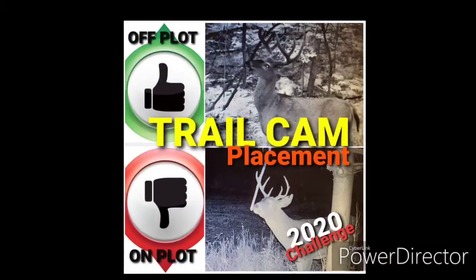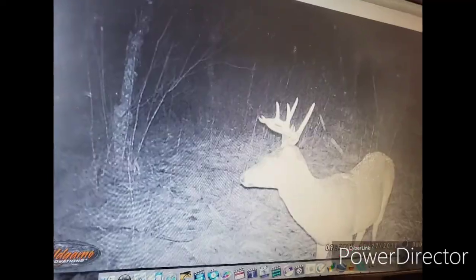Hey guys, tonight's topic is trail camera placement. We are inside tonight. In Michigan, we got hit with about 3 to 6 inches of snow last night, so we decided to stay in and bring you this video from inside the warm house. Besides overplaying Fortnite, we've got college basketball on TV, and we're sitting in front of the fire.